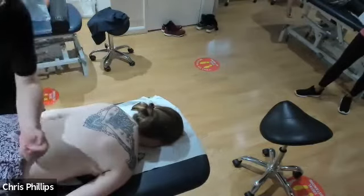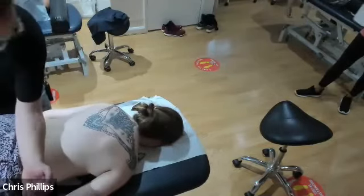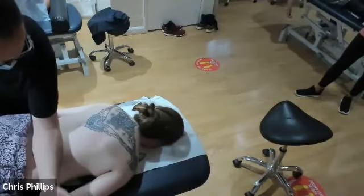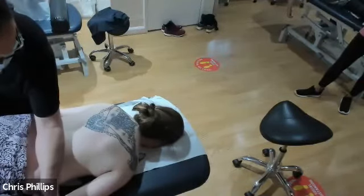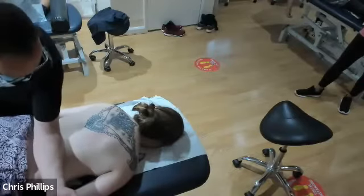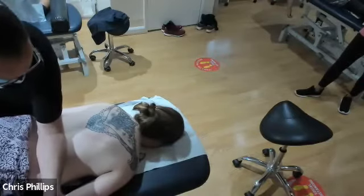So I couple that with bringing my forearm through, and get the knife edge of the ulnar involved. And again, I can rotate my wrist here. Just amazing, works so well. And at the same time, as I bring it up, I rotate her.